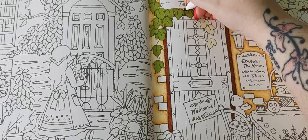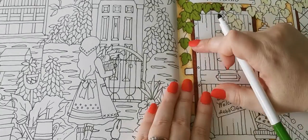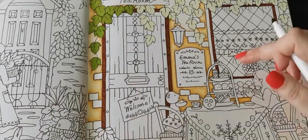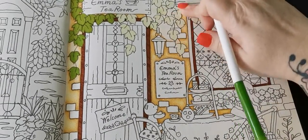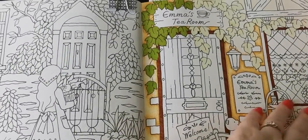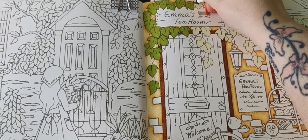But I really do think this olive green is looking lovely against the colour. I do need to sort out pencil here, because when I was erasing the leaves I've caught the pencil underneath, but I've just got the wall up here, behind here, and this bit to do. So we're about halfway done, I guess, with the wall in the background.